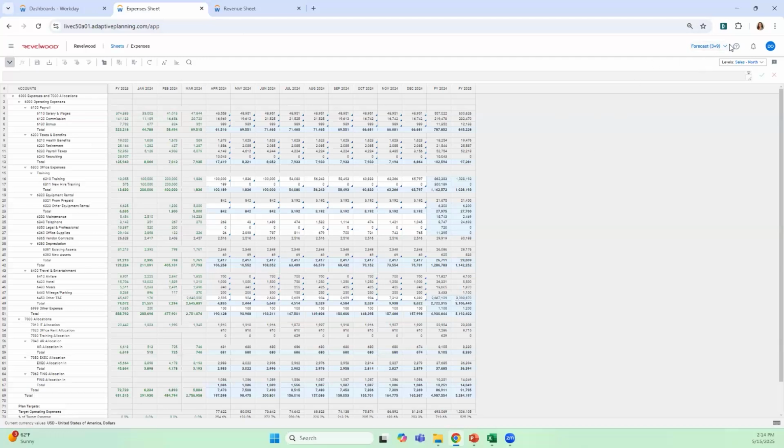I see that I have that version again of 3 plus 9 because I want to see 3 months of actuals plus 9 of forecast data. And I'm actually going to drill now into that department level of sales north and look at my numbers. In green here, this is your actuals overlaying. So you can select the actuals version to see it whenever you want.